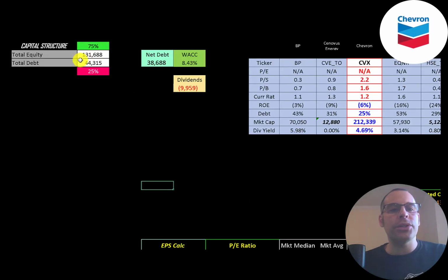Let's look at the capital structure. $132 billion of equity, $44 billion of debt. They're 75% equity, 25% debt. Their net debt is $39 billion, and their WACC is 8.43%. And that's a discount rate we're going to apply to the future cash flows.